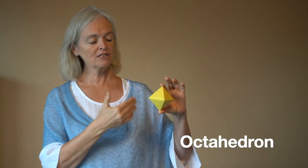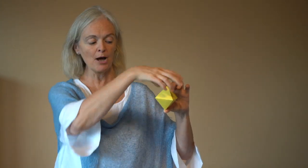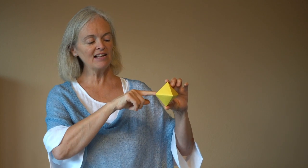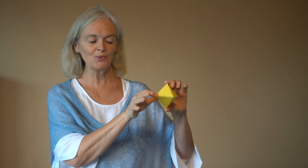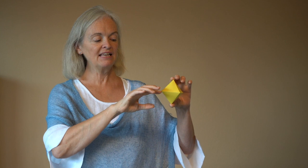It has, octa means 8, it has 8 sides, 4 from the pyramid on top and 4 from the pyramid at the bottom. On this level, where the 2 pyramids are on top of each other, we have the 2 squares meeting. So on this level, what we have is a square.